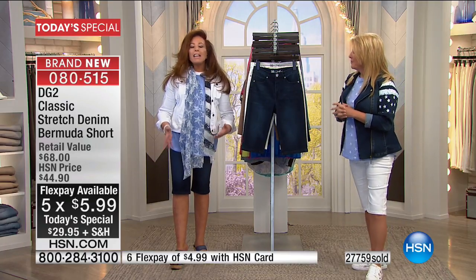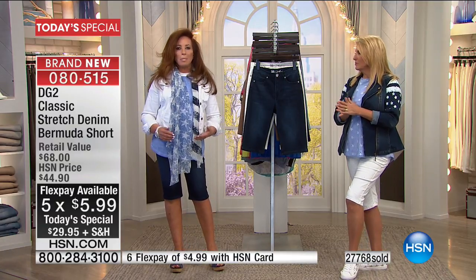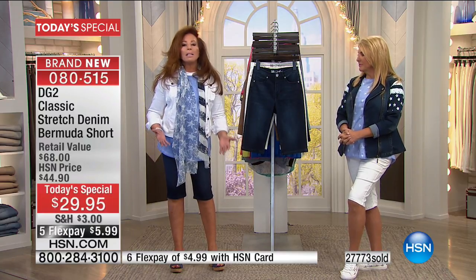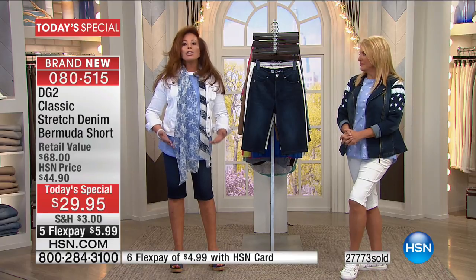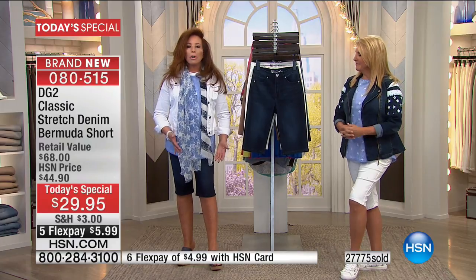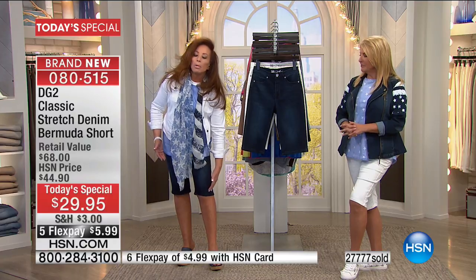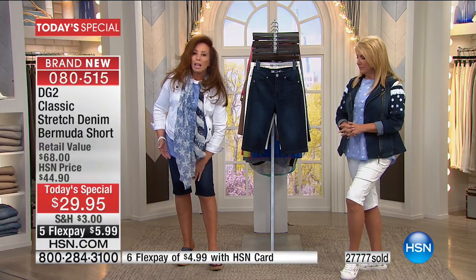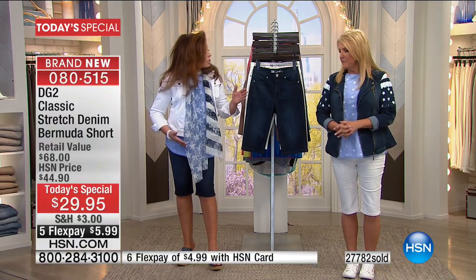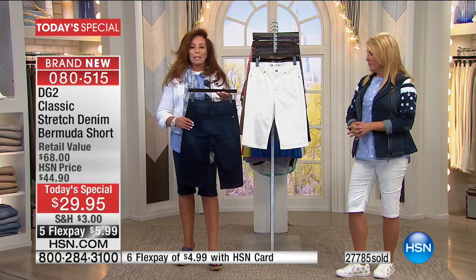You know, it isn't even about the Flex Pay to me. As a baby boomer who's at the top end of baby boomers in my late 60s, I have to say, where else would I find a Bermuda that actually was built in a way that I could wear it out in public with confidence? Well, part of that is the way we sculpt it. Part of that is the way we bring it out with a 13.5-inch inseam over the knee. And the fact that it's also in a 5-pocket classic jean design in our classic denim.